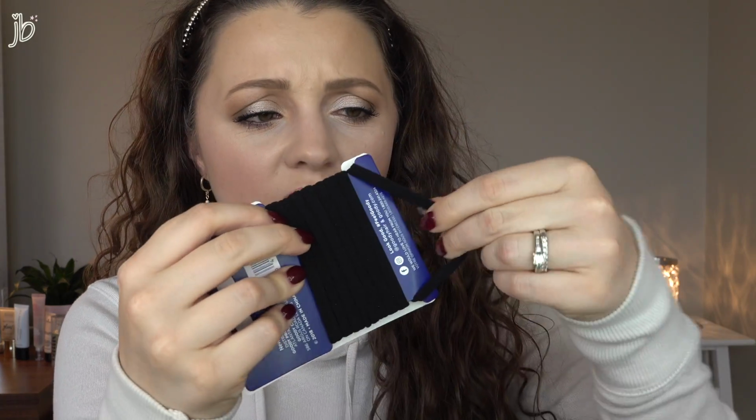I'm excited to give these a try. They're very, very different. They're like a thick, almost pantyhose kind of material. You guys know what I'm talking about.